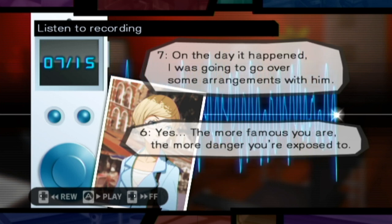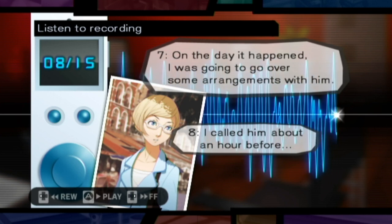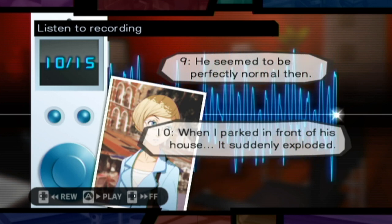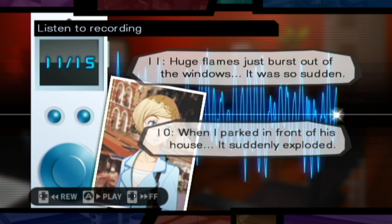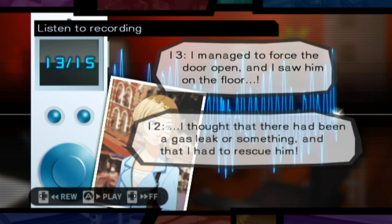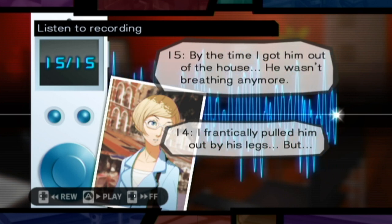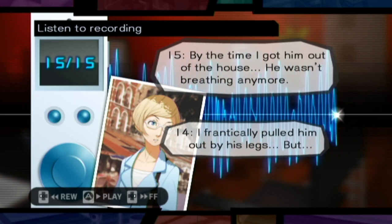On the day it happened, I was going to go over some arrangements with him. I called him about an hour before. He seemed to be perfectly normal then. When I parked in front of his house, it suddenly exploded. Huge flames just burst out of the windows. It was so sudden. I thought that there had been a gas leak or something and that I had to rescue him. I managed to force the door open and I saw him on the floor. I frantically pulled him out by his legs, but by the time I got him out of the house, he wasn't breathing anymore.